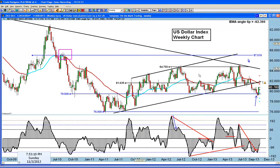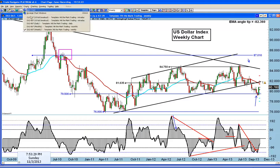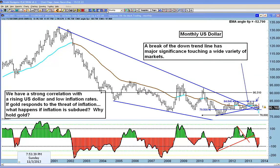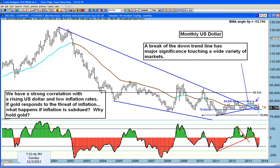Okay. So there's the weekly. Weekly says, hey, 79.500, like we've been talking about. 79.500 is my support level. Let's just look at the monthly chart. We just completed a month. 79.500, been doing this for over a year and a half. Why should I stop? So very strong support as we've been talking about.